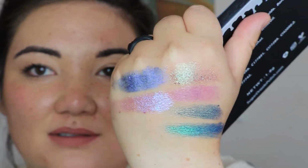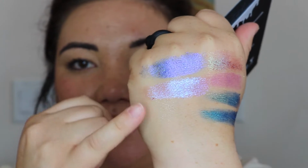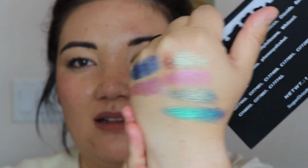Like, just within the first two rows, we're not even done swatching the first two rows. But this one is definitely more shiny, and some of them have more glitteriness reflect to them, and some of them are just more of a shimmer. I of course like the more glittery ones.